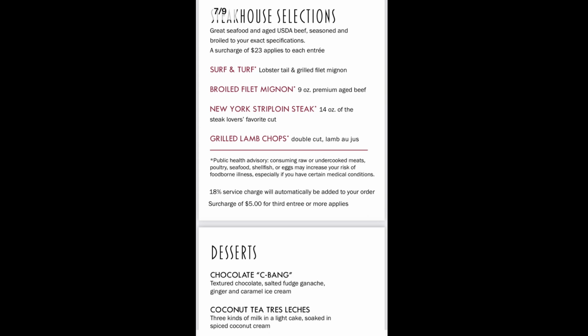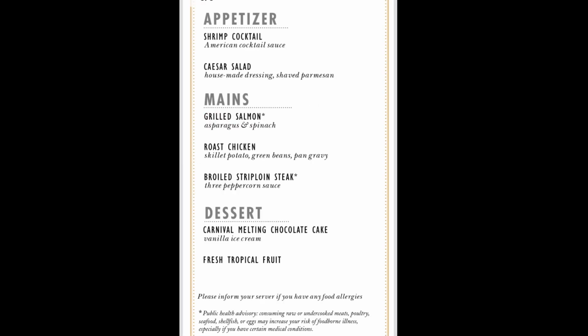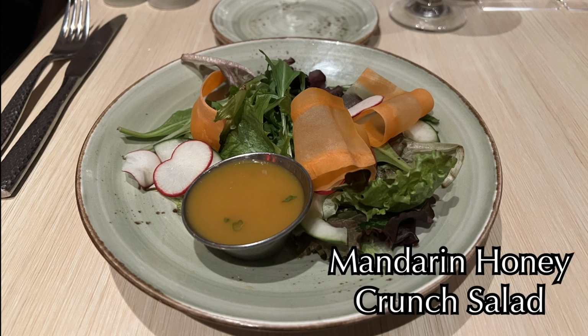If you're not up for that, they also have some steakhouse selections and something they called s'more, where you can choose the most popular items from the main menu that you would see in a regular restaurant.